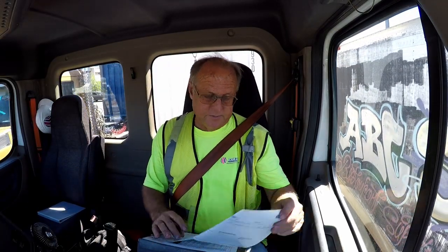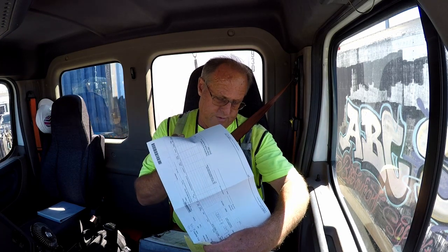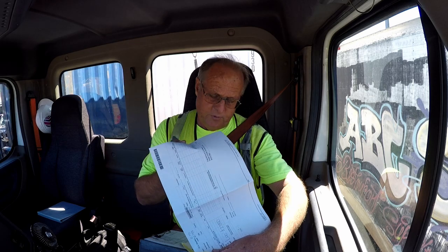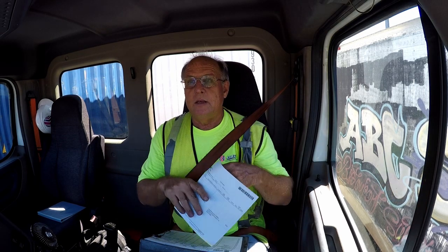There it is. 45-foot flat rack. That'll be fun.